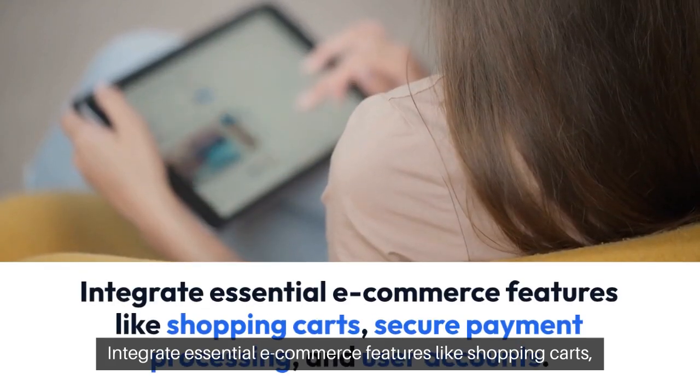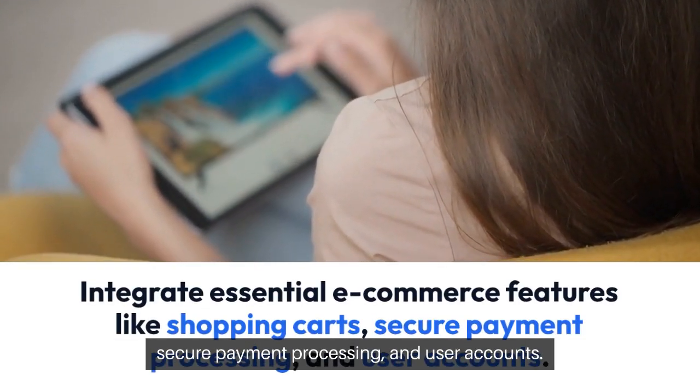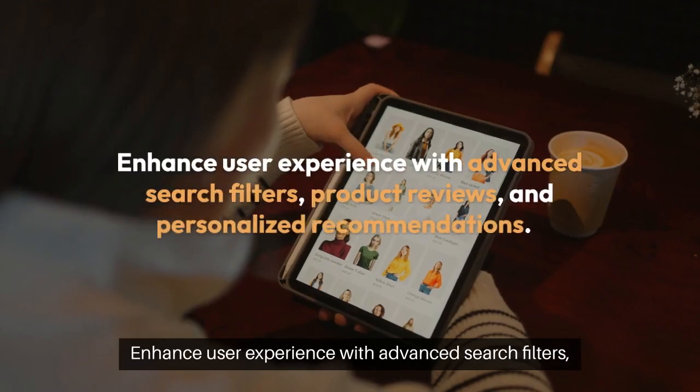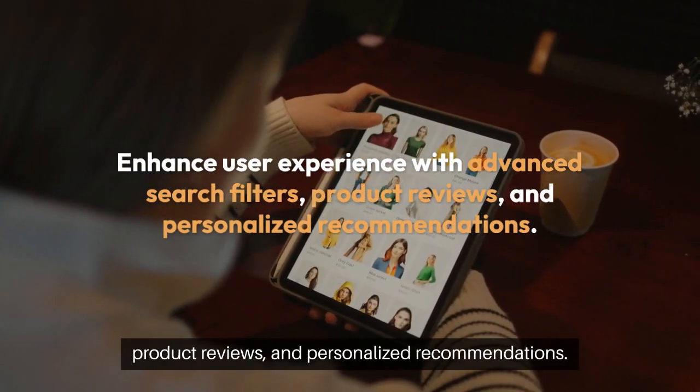Integrate essential e-commerce features like shopping carts, secure payment processing, and user accounts. Enhance user experience with advanced search filters, product reviews, and personalized recommendations.